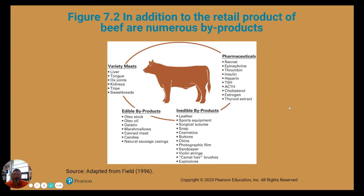Now, what are the other things that might be included in that? Of course, the variety meats, you say, what the heck are those? And it's liver, tongue. Some of you consume some of that stuff, some of you don't. Edible byproducts like oleo, which is grease, gelatin, marshmallows, candies, sausage casing.